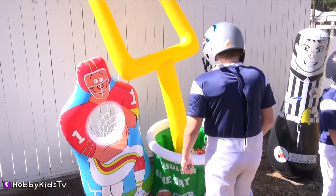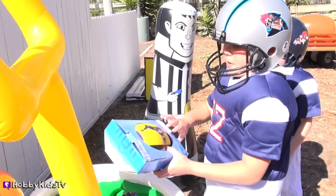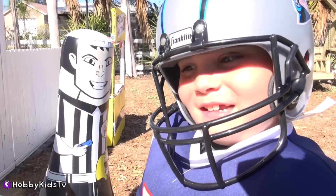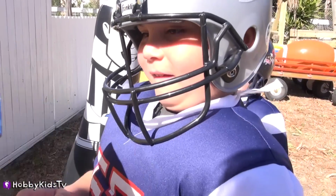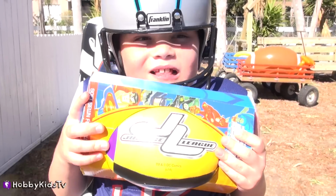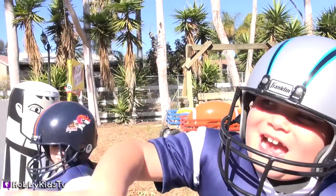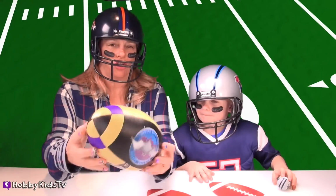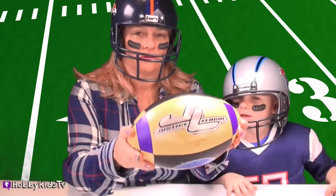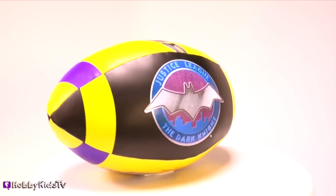Hey, Hobby Pig, that goal post has been hiding some prizes. Check it out. Batman. What? Batman football? No way. It's Justice League. Cool. Let's get throwing that ball. How about that, Hobby Pig? Yeah. Got my Justice League football right here. Batman. Check that out. Hey, can I see that? Sure.